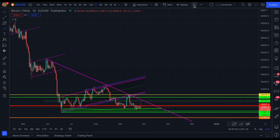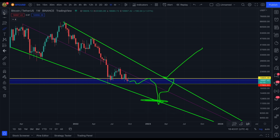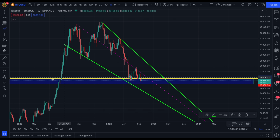So obviously, like I said, guys, the levels that we want to pay attention to are still this very critical level right here at around 9,500. And ultimately, you want to try to get back above this previous all-time high, this psychological level right here. We are back in the blue zone. We've been in this blue zone before.